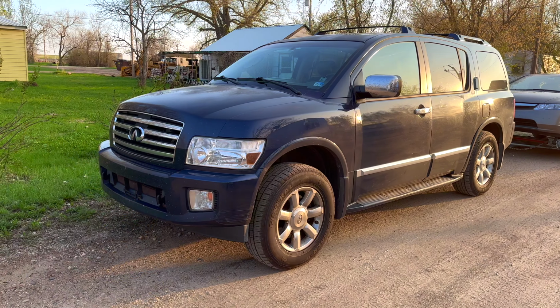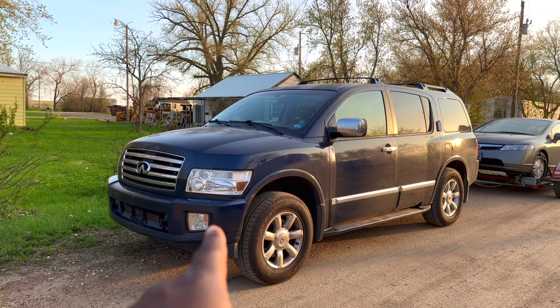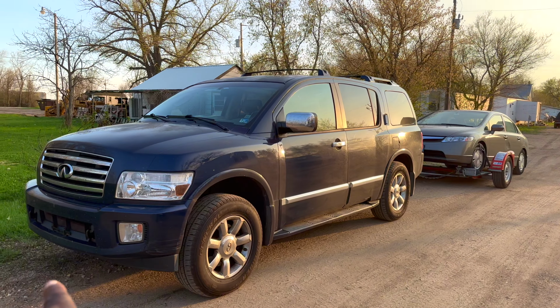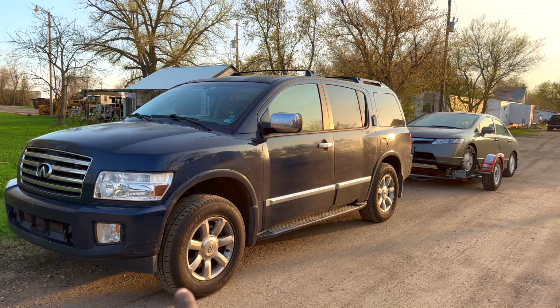This car was powered by a V8 engine that put out about 320 horsepower, and also it had about 393 pound-feet of torque. That allowed this vehicle to tow close to 9,000 pounds. So coming from Virginia all the way to North Dakota, it was about 1,300 miles. I did have some difficulties, not much. I towed through the Appalachian Mountains, and that's where I really had difficulty.